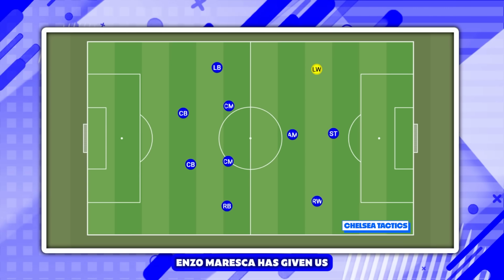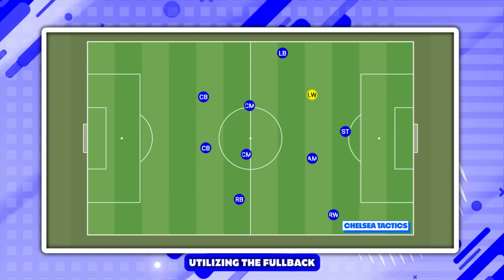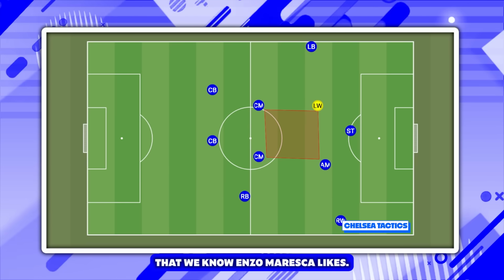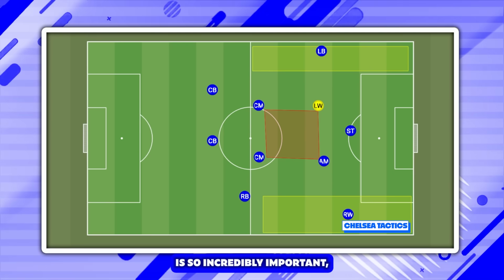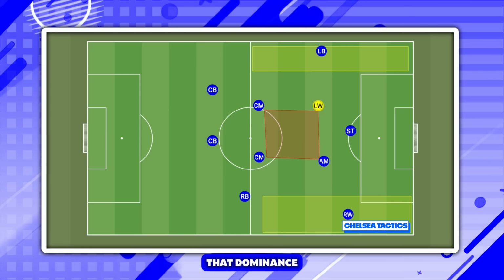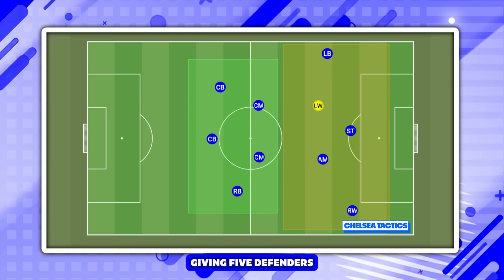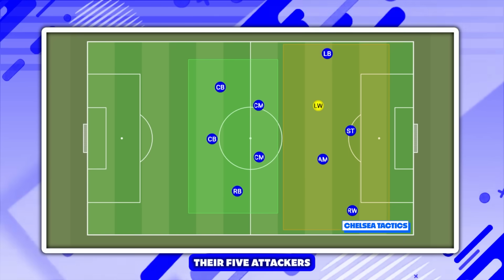Enzo Maresca has given us a decent idea on how Chelsea could set up for next season, utilising the fullback to make a wide run to allow for the winger to come inside and create that box formation that we know Enzo Maresca likes. But while this is all fine in build-up phase and the utilisation of the wide areas is so incredibly important, it still allows for Chelsea to maintain that dominance within midfield, that dominance that we know Enzo Maresca wants. It still gives him that balance from both the flanks but also from defence and attack, giving 5 defenders with that double pivot of Lavia and Caicedo, and of course their 5 attackers to go forwards.